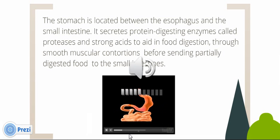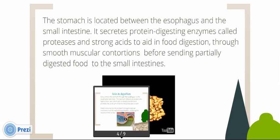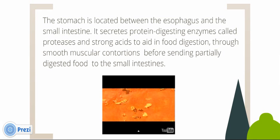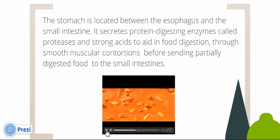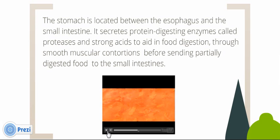A number of things happen. Food is mechanically broken apart by the contracting, churning movements of the stomach's muscular walls. The chemical breakdown of food is initiated by the hormone gastrin, which stimulates the secretion of hydrochloric acid and pepsinogen from glands lining the walls of the stomach. Pepsinogen is an inactive form of the protein-digesting enzyme pepsin. Pepsin must be secreted in the inactive pepsinogen form in order to prevent it from digesting the cells that produce it.